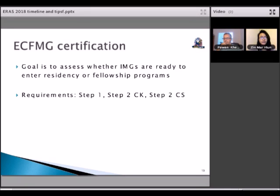So first of all, the goal: ECFMG. You need ECFMG certification to apply. I mean, you don't really need it to apply. The ECFMG certification serves as proof that you meet American standards and are as good as an American graduate, able to perform the duties and responsibilities of the residency. As an American graduate, you don't need the ECFMG certification, but as an international graduate, without it you are virtually invisible to the program.